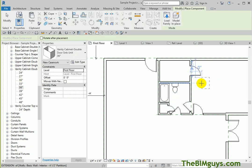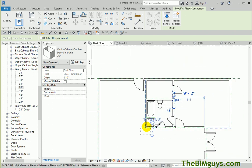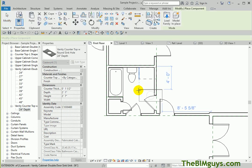You'll see it stuck to your cursor as in the space bar rotates around, which is quite handy. I'm going to bring it on in and place it. So there we go. All right, so we're about 5 minutes in, and you'll see we have a basic little plan here of what's happening. Now, if you wanted to take that vanity, you can go fancier with it. You could drag in a countertop.